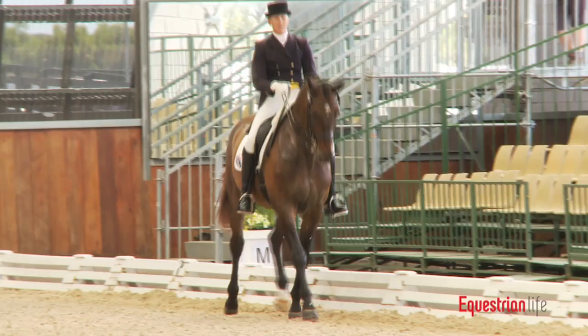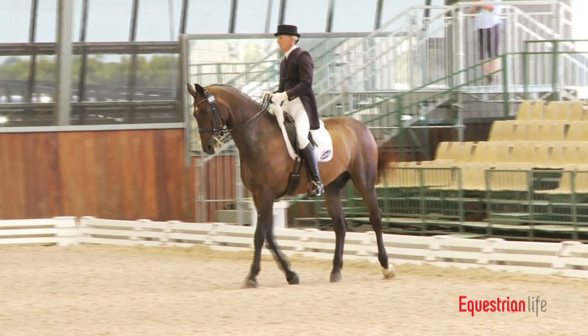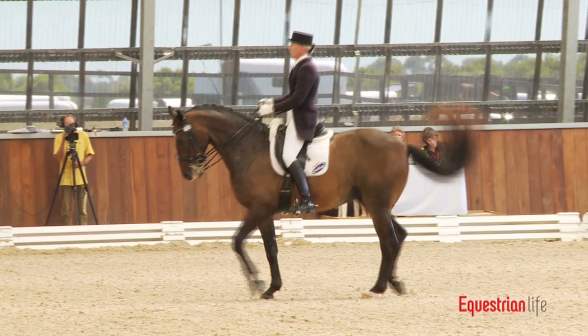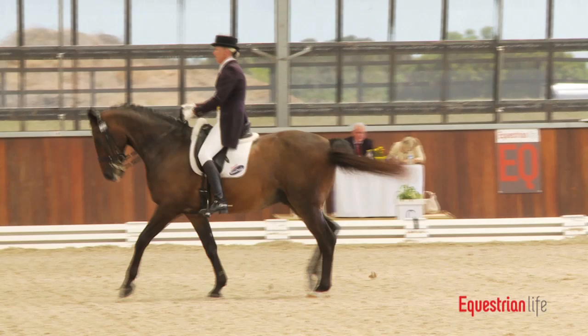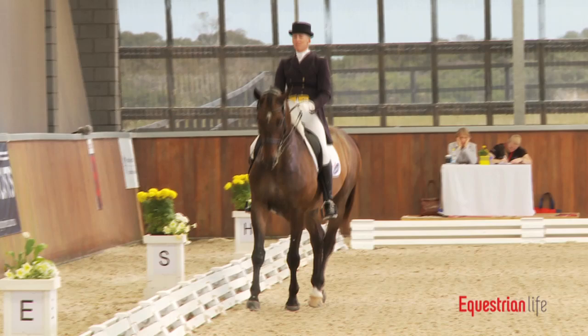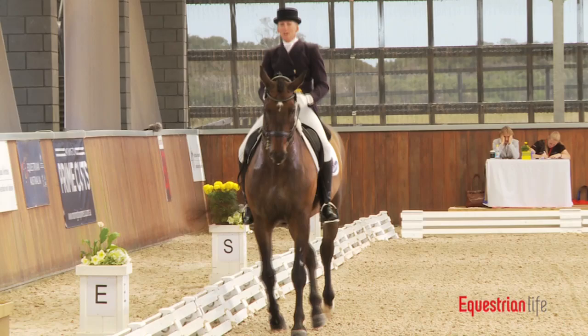Clear transition to passage, but again, it just needs a little bit more air under it for a bigger mark. Quite nicely coming back into piaffe, but again, a little bit too travelling. It should be on the spot. It's a little bit like a metre and a bit forward, so again, a big mark won't be so possible. Now the transition to canter, really sweetly into canter.